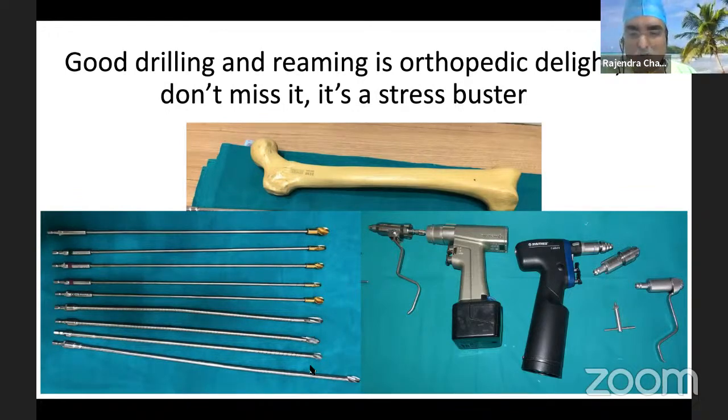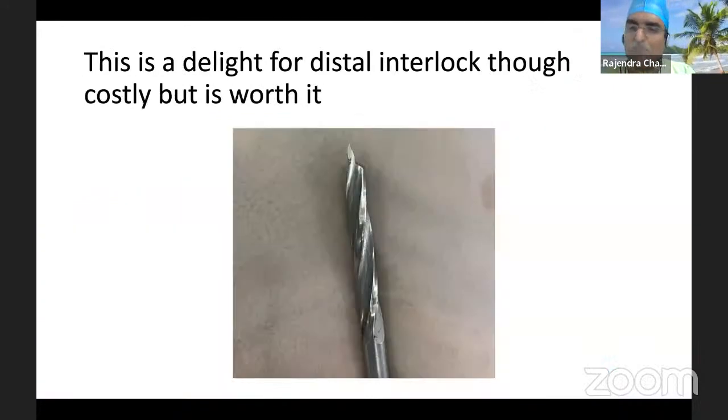and striker reamers. They are all single piece reamers, and they are very, very useful in good reaming. And good reaming itself improves your union rate in fractures, because you draw out a lot of this pulverized bone from the bone marrow. This is a delight for distal interlock, though costly, but it is worth it.